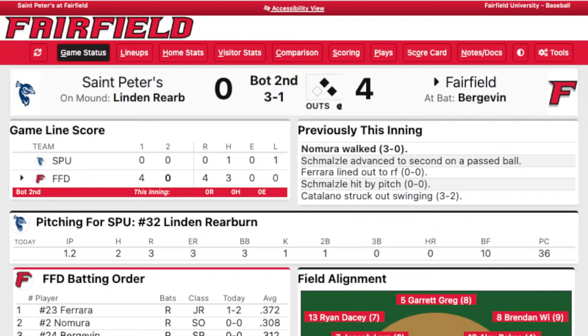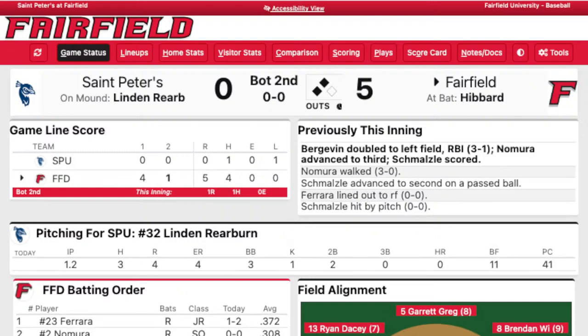Way to wait for your pitch right there. I mean, he works the count to 3-1. He knows Rayburn has been a bit all over the place today in that strike zone, but he gets what he wants inside, able to turn on it over that left fielder's head. Cashes in another run, second and third now, two down for Ethan Hibbard. Yeah, what a great piece of hitting there by Bergevin. That ball was on the inside part of the plate, and he took it way out to left. That bounced up near the warning track.